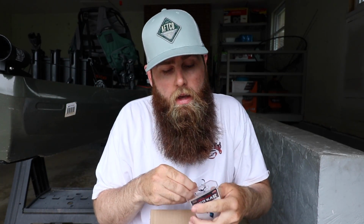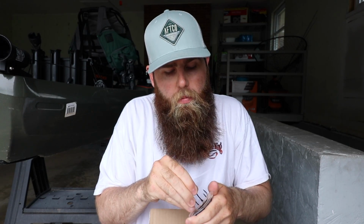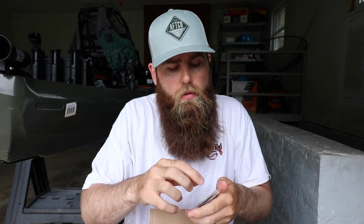Because sometimes, honestly, keeping those big worms up on those hooks is like half the battle. When you're throwing that much weight and it does that whipping action when you underhand it or even overhand it, that worm hits that hook and whips out with the line, and it wants to push off the shank of the hook. Most of the time I'm fighting with that worm coming off the hook more than I am actually fishing the worm.